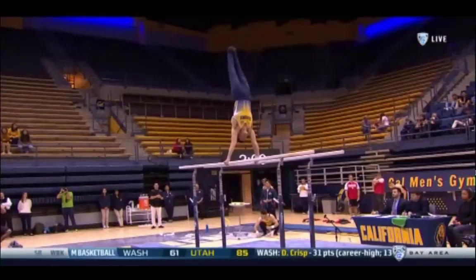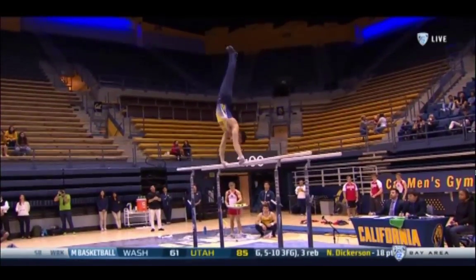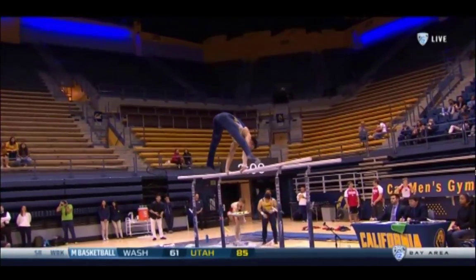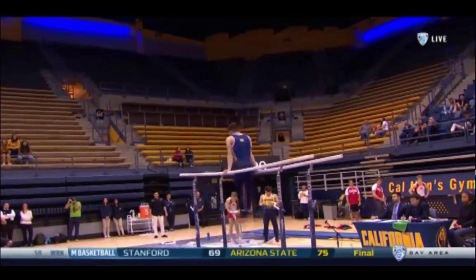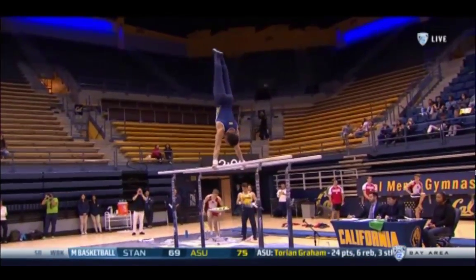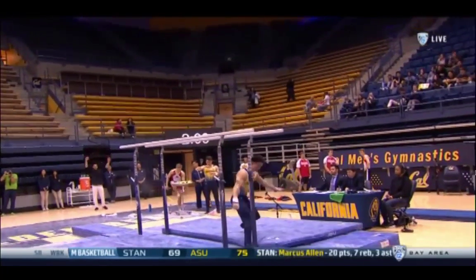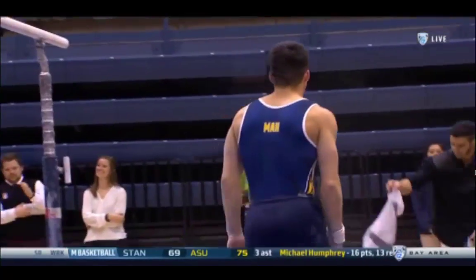Called a Suarez, named after great Cuban gymnast who now coaches in the U.S. as the assistant coach at Ohio State. Oh boy, and you saw he touched his toes on the bar. Not quite sure the judges, from the angle they're sitting at, could have seen that, but he definitely did. And it's a significant deduction.